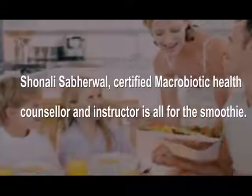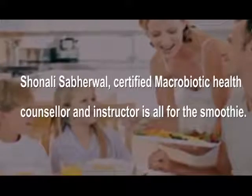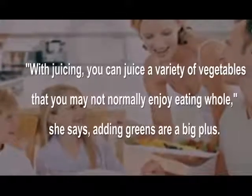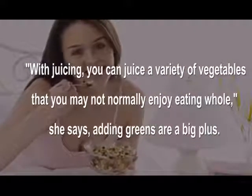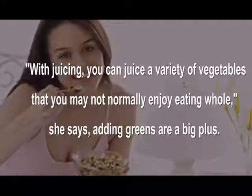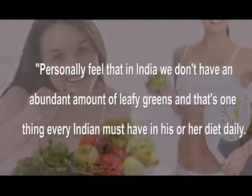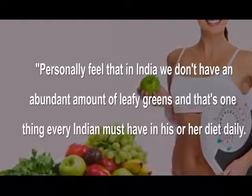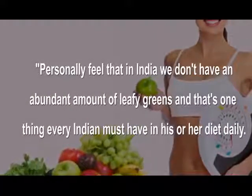Shonali Sabarwal, certified macrobiotic health counselor and instructor, is all for the smoothie. With juicing, you can juice a variety of vegetables that you may not normally enjoy eating whole, she says. Adding greens are a big plus. Personally feel that in India we don't have an abundant amount of leafy greens, and that's one thing every Indian must have in his or her diet daily.